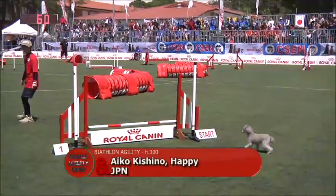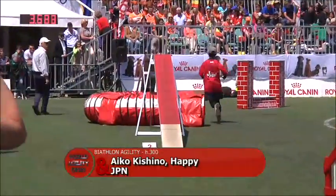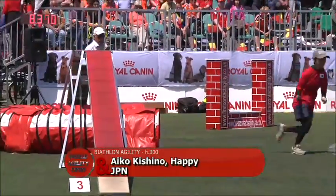From Japan, Nippon, it's time to get happy. This is Aiko Kishino and Happy. This is a toy poodle.